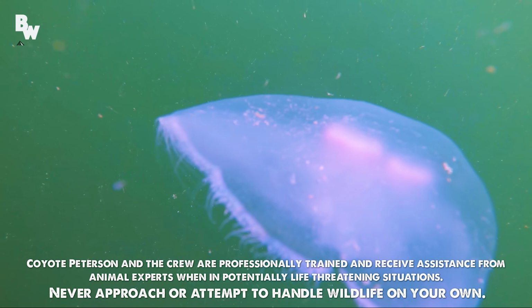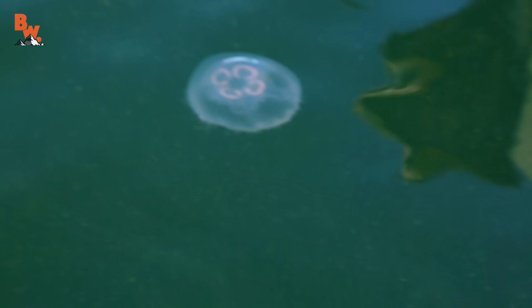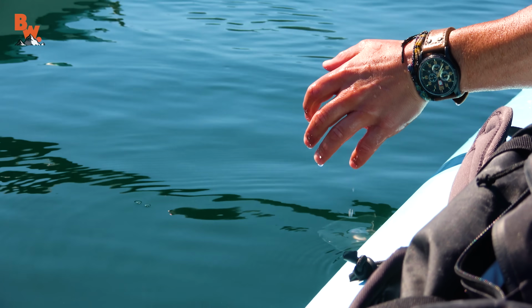Here comes one. Where? Oh, it's too deep. Too deep for what? I'm gonna try to catch one. You're gonna catch a jellyfish? I'm gonna catch a jellyfish. Ready? Is that possible? I think so. Okay. We're gonna see what happens. Ready?